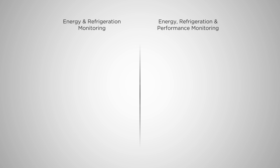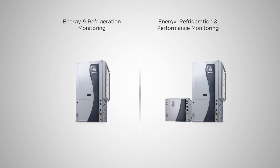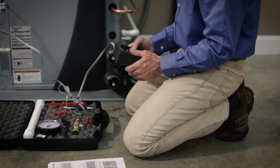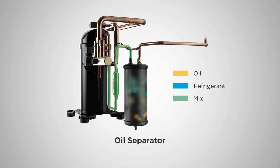The 7 Series package unit has two control options: advanced with energy and refrigeration monitoring, and advanced with energy, refrigeration, and performance monitoring. The 7 Series indoor split has one control option: advanced control with energy, refrigeration, and performance monitoring. The performance monitoring kit includes 3 temperature sensors: entering and leaving water, leaving air temperature, and a water flow rate sensor. With this kit, heat of extraction and heat of rejection will be calculated. This requires configuration using the AID tool for selection of water or antifreeze. The 7 Series indoor split also has an oil separator in the system, ensuring reliability.